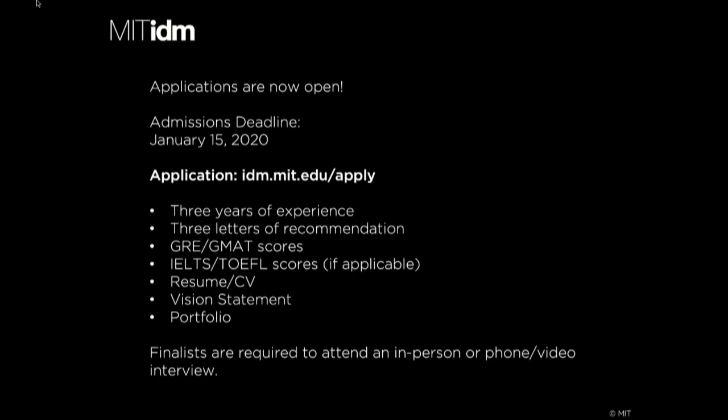Then we're going to look at all that, and we're going to basically down select to what we call finalists, and the finalists will be invited to come in for an interview in person. We can do that by Skype or Zoom or phone, but we really prefer to do it in person. That's the final step in the process, and then we need a few weeks to make a final decision, and then we send out our letters.